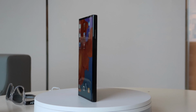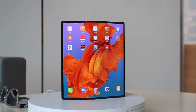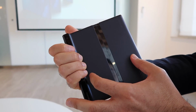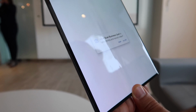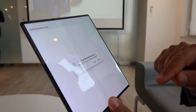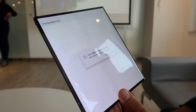We have a 4,500 milliampere battery. The battery comes in two parts. There's one battery on this side, and this is another battery here. Both of them combined will give you a 4,500 milliampere battery, and it supports the world's fastest supercharge with 55 watt. So the supercharge will give you the capability to charge the 4,500 milliampere battery 85% in 30 minutes only. Wow, that's impressive. That's good.